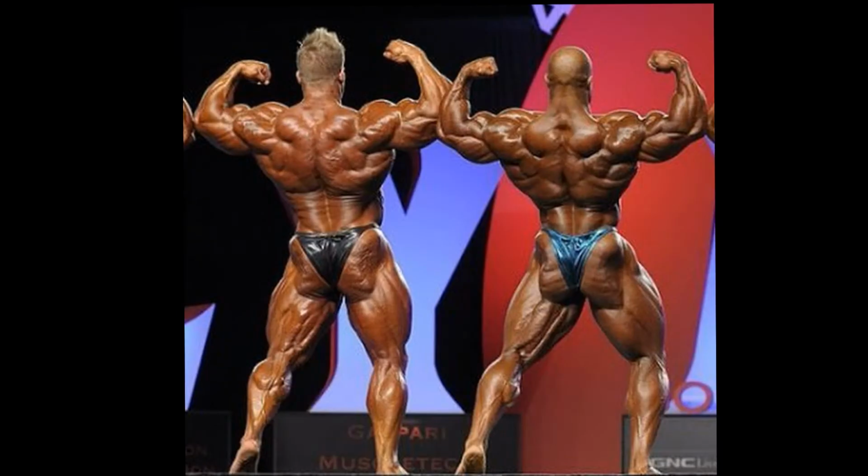The rear double bicep really exposes the lack of lower lat meat of poor Jay Cutler. Earlier on in his career, he did have some thickness down there, especially in this pose. But not today, not in the 2010 Olympia for this man.